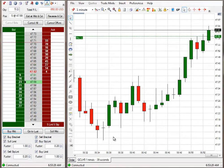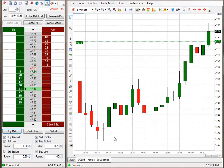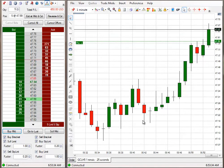Let's see. Take it up to 20. Might be able to hit like 40. That would give me like 60 tick profit. Yeah, why don't I shoot for 40? I'll shoot for 48.40 on the exit and take it up there now. Limit. Let's see, I'm at 60 right now. I'll take it back down to 40. Okay, 48.40 on the exit.